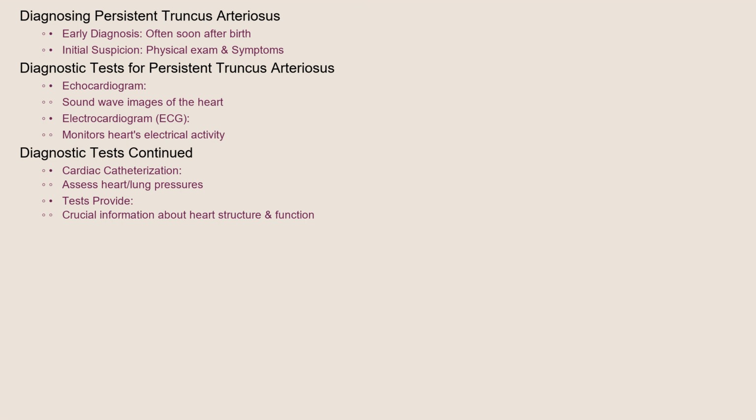Diagnosis usually occurs soon after birth. Doctors often suspect persistent truncus arteriosus based on the physical exam and symptoms. Confirmation involves diagnostic tests, including an echocardiogram, which uses sound waves to create images of the heart. An electrocardiogram, or ECG, monitors the heart's electrical activity. Cardiac catheterization, involving the insertion of a thin tube into a blood vessel, may be necessary to further assess heart and lung pressures. These tests provide crucial information about the heart's structure and function.